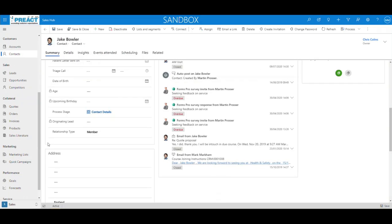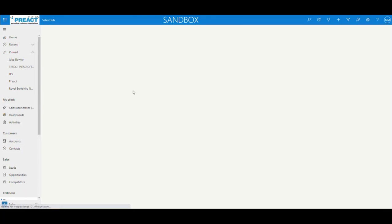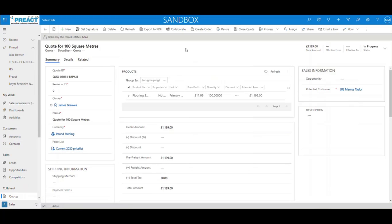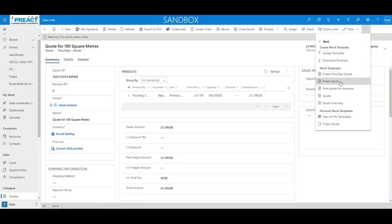Once we've then done that, if we just go into quotes, there we go. What you've then got is a couple of extra controls. So whereby we've obviously had Word templates over here on the right hand side, it's not been great for the end user to know when they pick that what template it is that they'll be attaching.